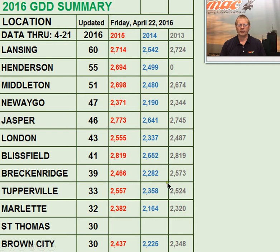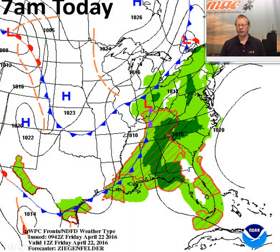We'll again update this each and every day, and you can see where we're at some of the different locations. You can also look at some of the previous year totals. And then, again, once we get into the growing season, we'll have a couple of times a week where we'll show comparisons for the several different location areas around the state in comparison to previous years and other years.